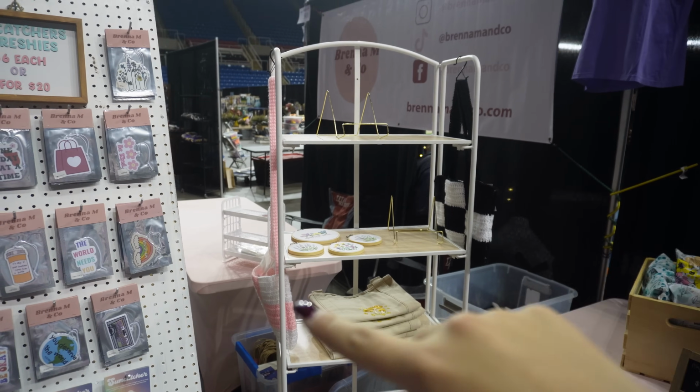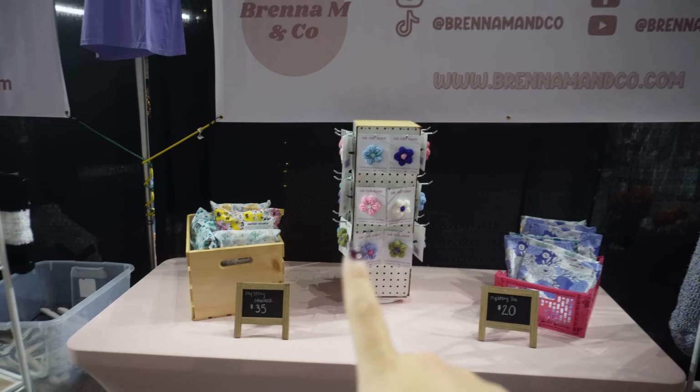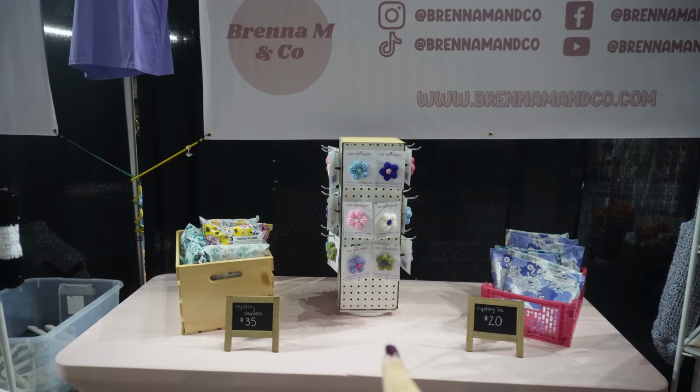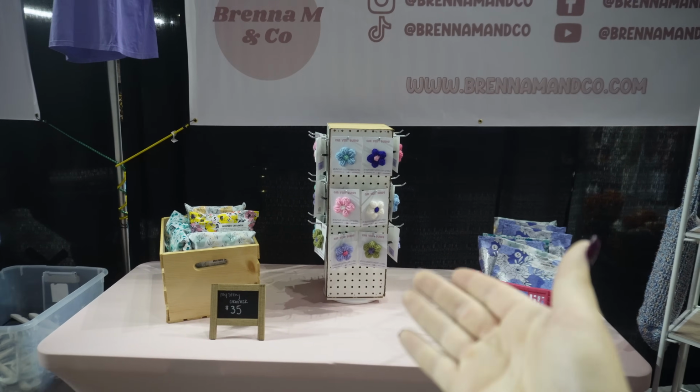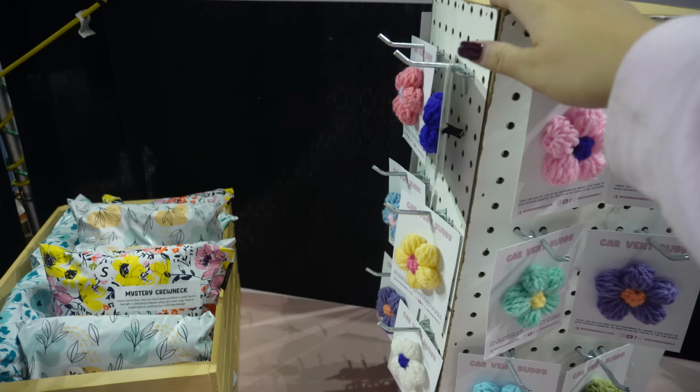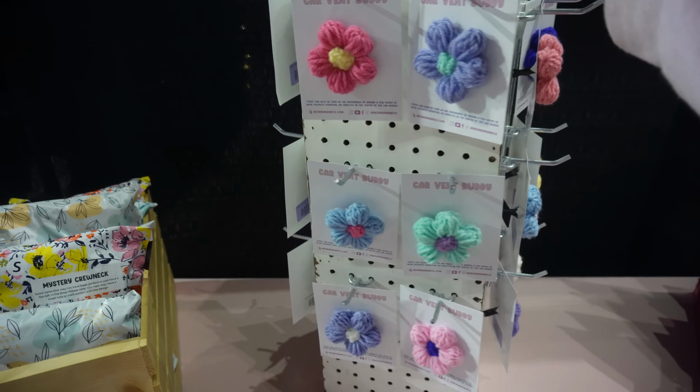And then I have the bags here. Mystery crew necks, these are online. They're the mystery assorted puff flowers, assorted puff flowers, the car buddies. I love these so much. And this is all my inventory that I have. So hopefully I can maybe make some tonight.